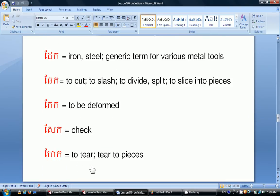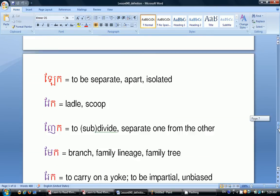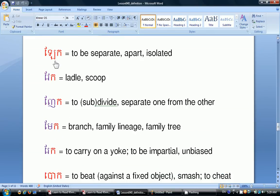Hide means to tear or tear to pieces. Light means to be separate, apart, or isolated. Vague means ladle or scoop. Nhate means to subdivide, separate one from the other. Mate means branch, family lineage, or family tree. Rate means to carry on a yoke, or to be impartial or unbiased.